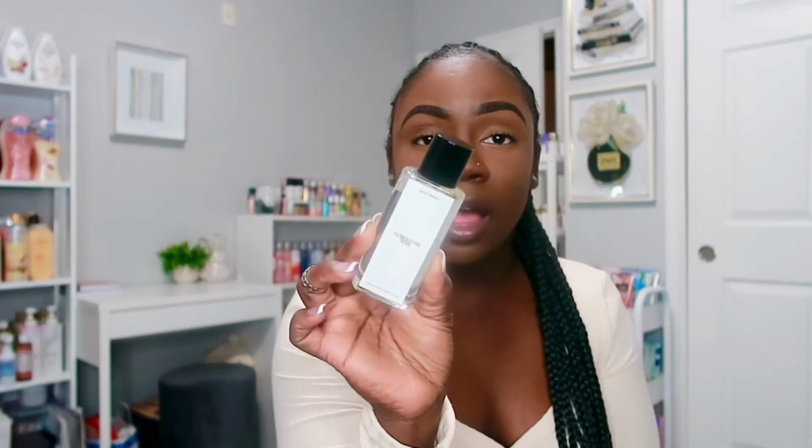All right, y'all, so the next bottle that I got here from Zara is from the Zara Emotions. I picked up Tuberose Noir. This one is not talked about a lot. I really like this one. It's really fresh.